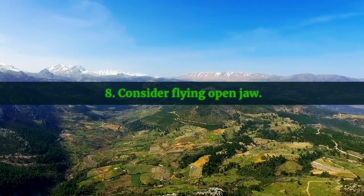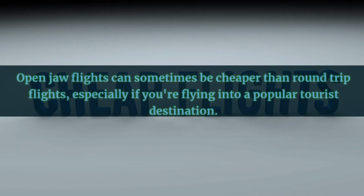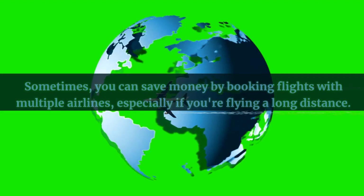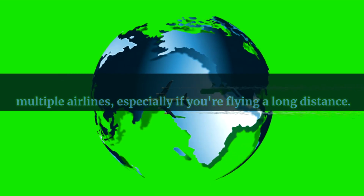8. Consider flying open jaw. This means flying into one airport and out of another. Open jaw flights can sometimes be cheaper than round-trip flights, especially if you're flying into a popular tourist destination. 9. Consider flying multiple airlines. Sometimes, you can save money by booking flights with multiple airlines, especially if you're flying a long distance.